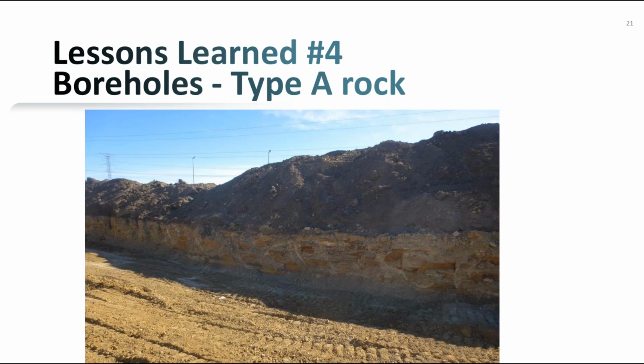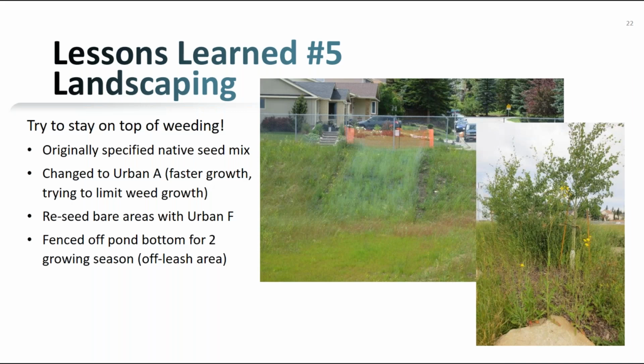And the last lesson learned that I'll talk about today is just landscaping. So, trying to stay on top of weeding. Weeds grow really, really fast in Calgary. It's hard to stay on top of the weeding. For this site, because it was an off-leash dog area, we were not allowed to use any sort of chemical treatment. It all had to be mechanical, so whippersnipper, mowing to try and reduce weeds.